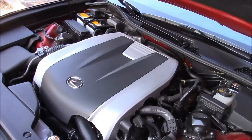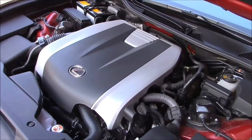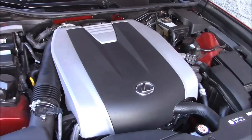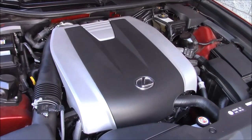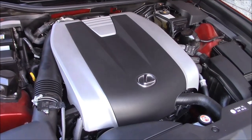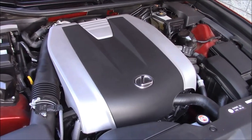Under the hood is a 3.5 liter V6 putting out 311 horsepower. Fuel economy is rated at 19 mpg city, 27 on the highway with 22 overall. That's in rear wheel drive as we have here. All wheel drive is available for those who want it. I don't, and glad I didn't get it.